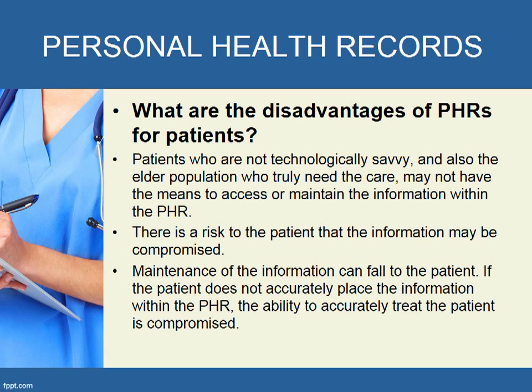What are the disadvantages of PHRs for patients? Patients who are not technologically savvy and also the elder population who truly need the care may not have the means to access or maintain the information within the PHR. There is a risk to the patient that the information may be compromised. Maintenance of the information can fall to the patient. If the patient does not accurately place the information within the PHR, the ability to accurately treat the patient can be compromised.